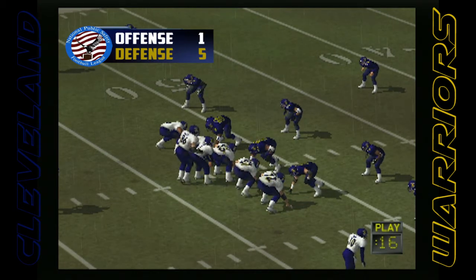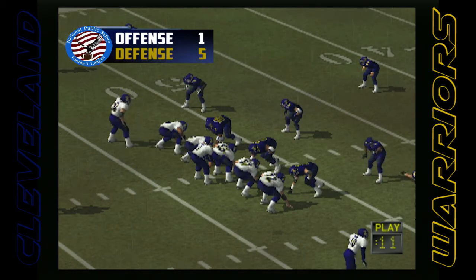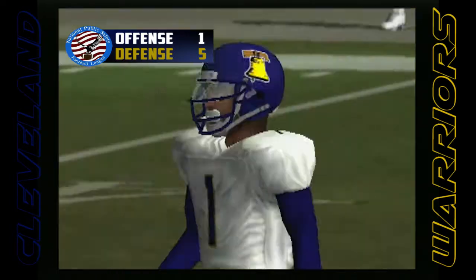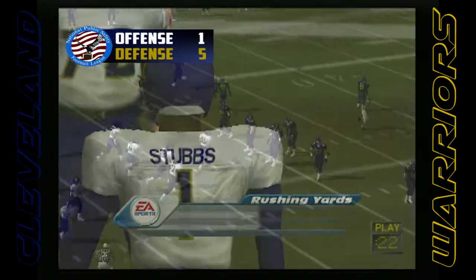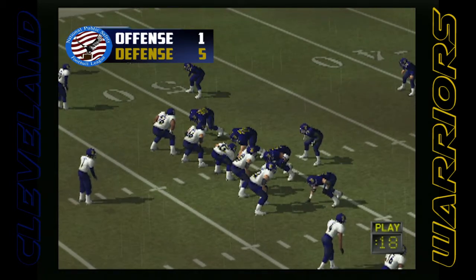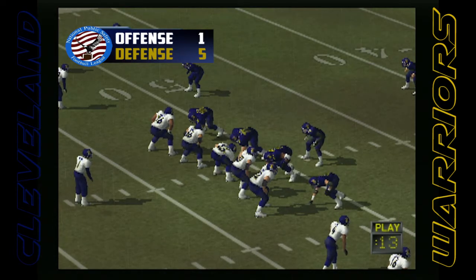Yeah, they love their out routes. Player in motion. They love throwing the comeback route. And they love to run the ball. Cook. Ooh, Cook could have broke that one. If he had that block, he could have got that seal block on the left side. That was touchdown. It's Tom Stubbs who take it from the gun.